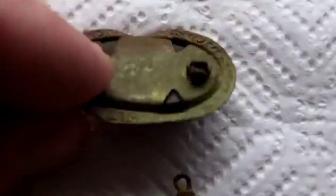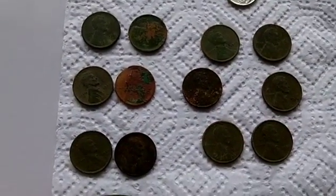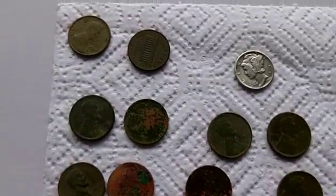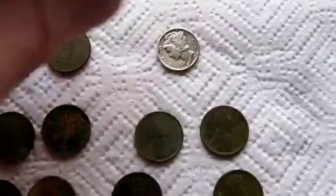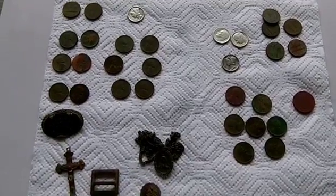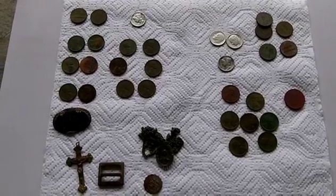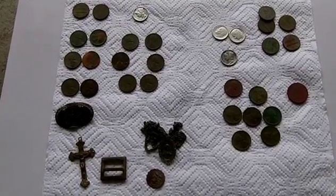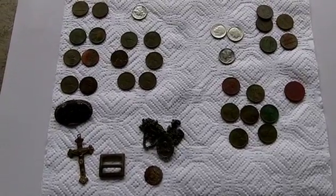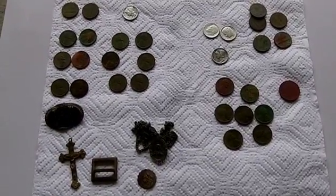I think the brooch is made out of brass. And I ended up with a dozen wheats. I think about 5 of them are from the teens. A couple memorial pennies and 1 Merc. So not a bad hunt for a couple of days. I spent probably a total of 7 hours over 2 days in the area that I'm hunting, half the day yesterday and all day today, where it's not a lot of modern trash, is what I should say, and not a lot of modern coins, as you can see, which is perfect. That's the way I like to hunt.